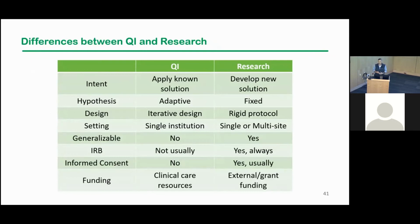You think about quality improvement, again, it's an iterative design, typically set in a local setting. That can be quite variable from, again, like a single clinic to an entire healthcare system, but it is still very locally focused. Whereas research has a more fixed hypothesis, a much more rigid protocol, and can be single center or multi-center. And the big key is the information that you're creating, although again, may be useful to others, it's not generalizable. Whereas research, you are trying to study something and create generalizable knowledge.